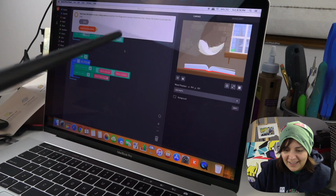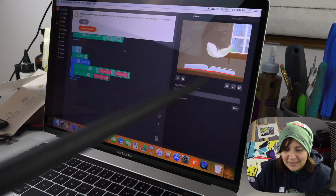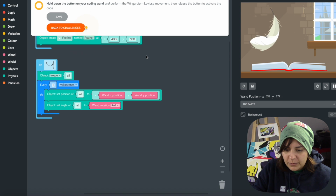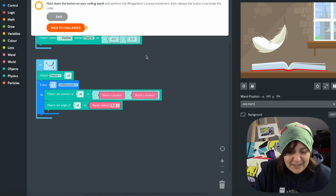Oh, I got it, and it's not too picky, thankfully, but yeah, you could see that we coded the feather for it to actually mimic our wand. Look at it float, look at it float. Oh, float down, no. So it is pretty cute, really entertaining. I could spend hours on this. Why am I so easily entertained?